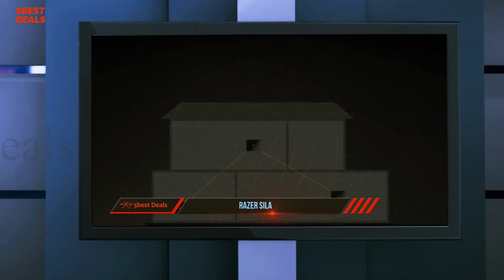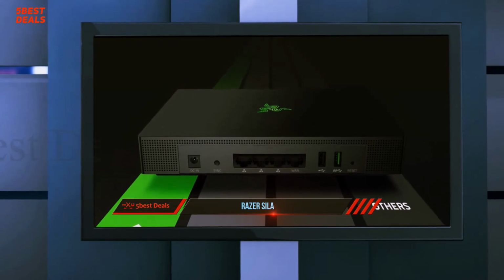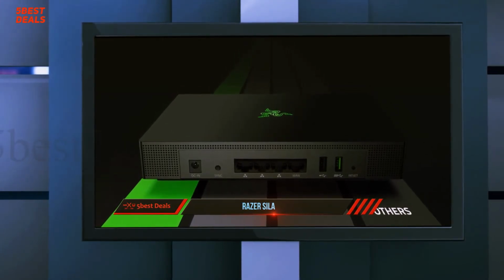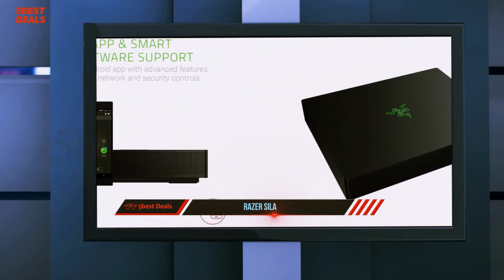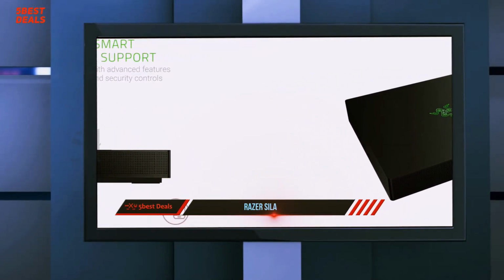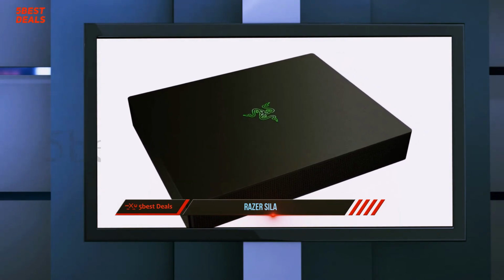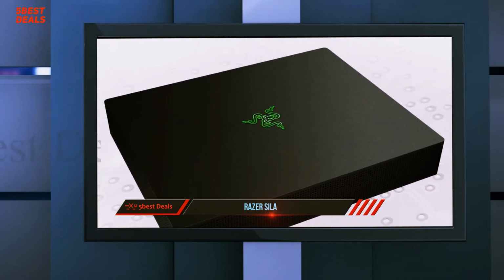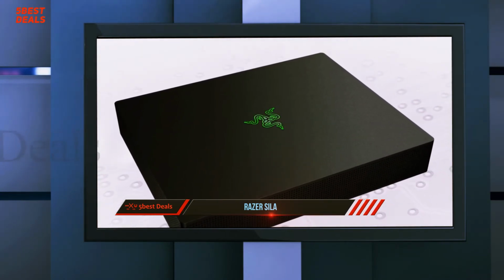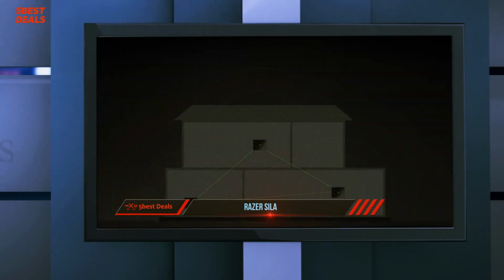I have had the Sila since November. For a large portion of this time I have used the Sila as my main home router. This allows me to get a good feel on how it operates day-to-day in streaming, gaming, along with troubleshooting any issues that come up. I'll start by saying I absolutely love the aesthetic of the Sila. The matte black colorway is fantastic, and having the antennas internal only adds to the minimalist feel of this platform. The Razer logo on top glows green at a medium level that's not too bright even at night.